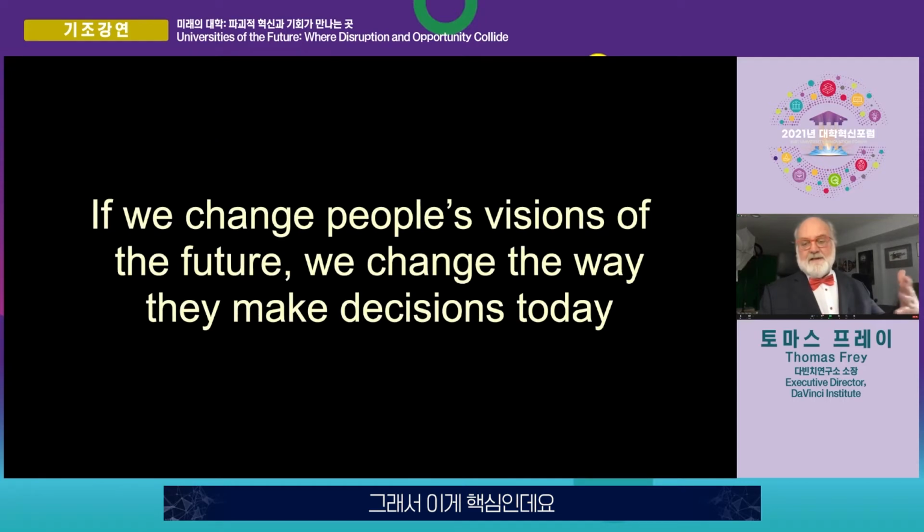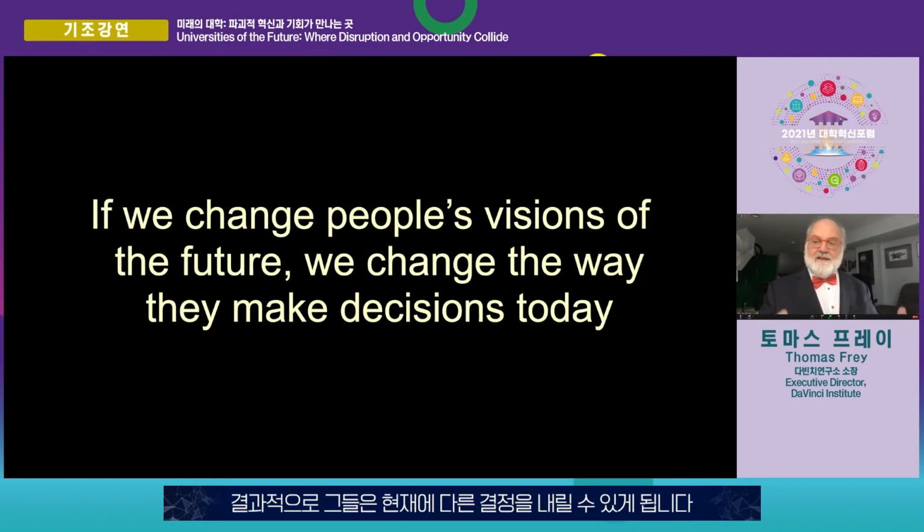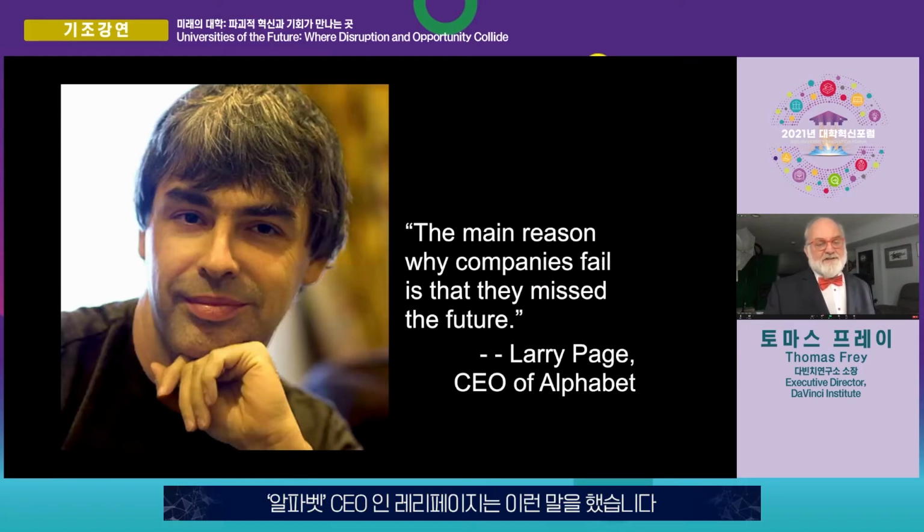So here's the key thing. If we change somebody's vision of the future, we change the way they make decisions today. And that's my goal. That's my job, to change people's vision of the future. And as a result, they will walk out of the room making different decisions. As Larry Page likes to say, the main reason companies fail is that they miss the future. I happen to agree with that.